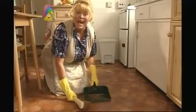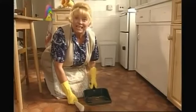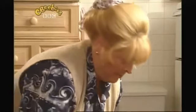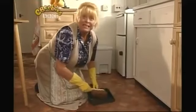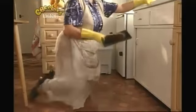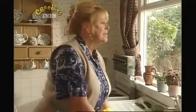Hello, my dears. My sister Edie's coming round today, so I'm tidying up before she gets here. She's very fussy. Listen to that! Pippin's got her friends round. They're playing.